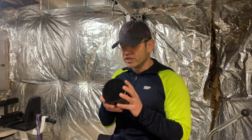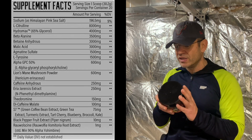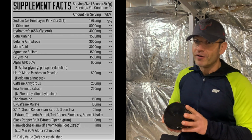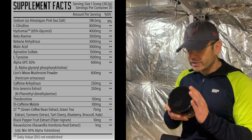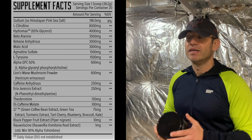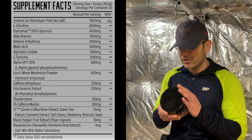So let me take you through this. As far as what's in this thing, you have sodium at about 200 milligrams. Actually, it's 196.5 milligrams. Yeah, 0.5. Very important. Anyway, that's going to help you with pumps, with hydration, with a bunch of stuff. Just drink water. So L-citrulline at 8 grams. That's a lot of L-citrulline. This is not citrulline malate, so you don't have the malic acid here. So just pure L-citrulline, 8 grams. That is a lot for pumps and NO production.